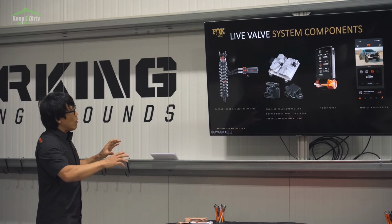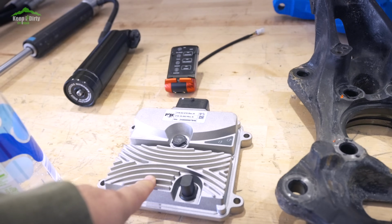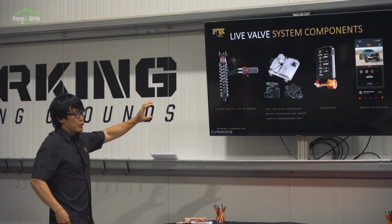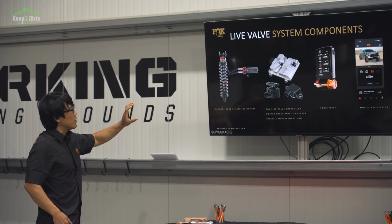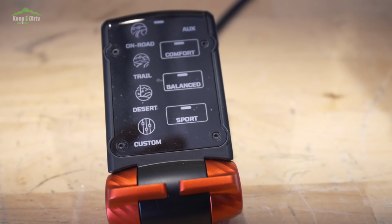The overview of what we built here as the Fox team is we have these high-performance semi-active shocks. We have an electronics package that includes a custom ECU, and we have a sensor suite that ECU uses to control its algorithm and to inform what's happening on the suspension side. We also developed a unique kind of touch point so that the driver can adjust the suspension in real time.